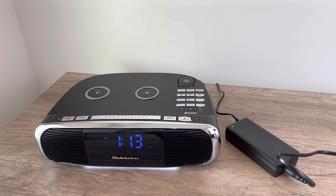So overall, let me just say this. I have some strong opinions on this and not all of them are good. Some of them are. By the way, the alarm is set right now to 115. So we're gonna experience that together. It's now 113. And the flicker you see on the display is just on camera. To the naked eye, it's completely still.